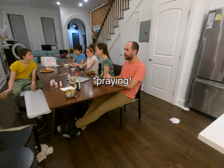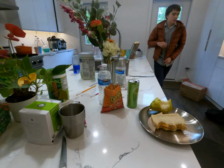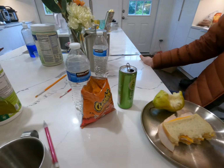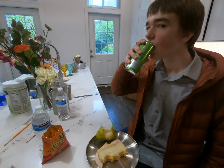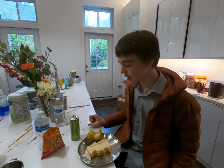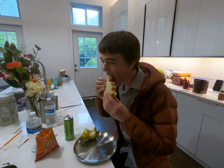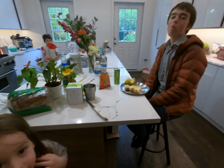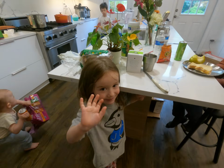Good restaurant evening. Welcome to Saturday lunch. Elijah's having what we have on Saturday. We have some fruit and a sandwich and chips and a soda. The reason we have a really simple lunch today is because some of the kids are at pre-college Juilliard, and we just want an easy, packable lunch.